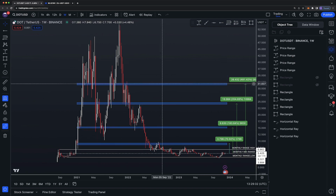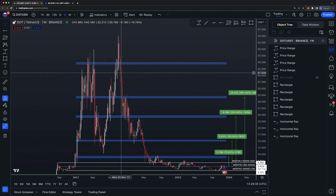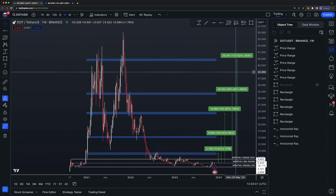As I say, that's going to be a big psychological level in my opinion with all this previous support and resistance. Final two, you can probably guess where they are. So all of these wicks here, no weekly candle closes above $44 until the final bullish weekly candle we got, which was November 21, where we went to all-time high. So that is going to be a significant level of resistance, in my opinion. Well worth taking some profits there. I think if we get back up there, 700% return from today's prices. Of course, if you've been dollar cost averaging lower, even better.